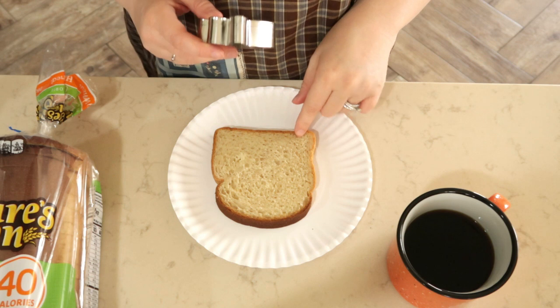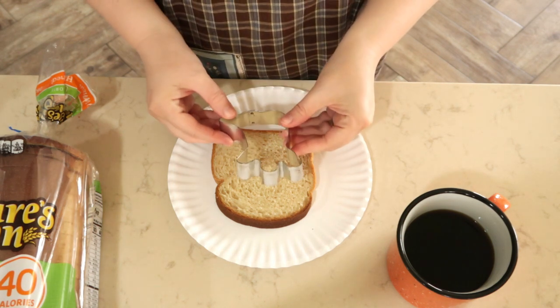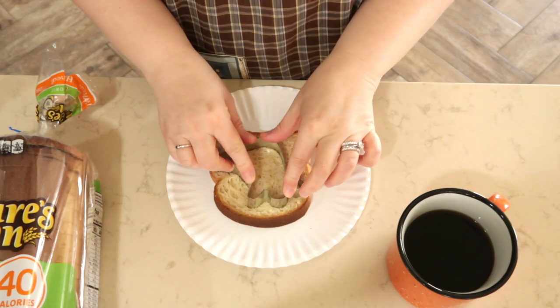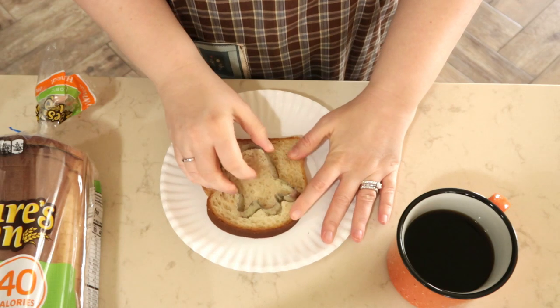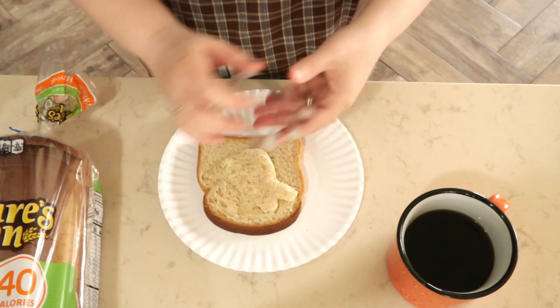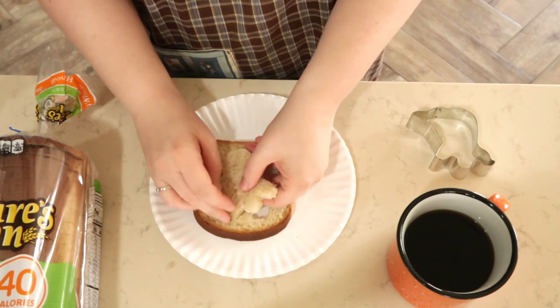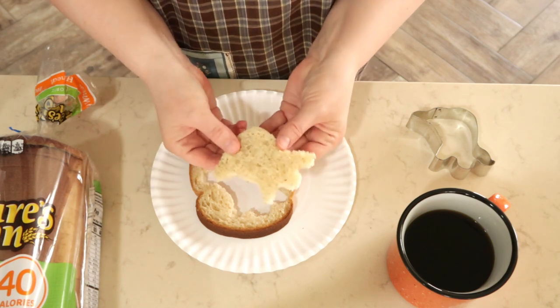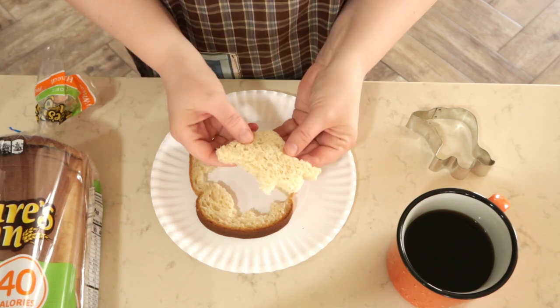Before we get started into decorating, let's have some breakfast. We need our protein and energy to get going with all of the things that we need to do today. This is called ghost toast. So you take a piece of bread and a ghost cookie cutter. This little guy, you could actually make into French toast.